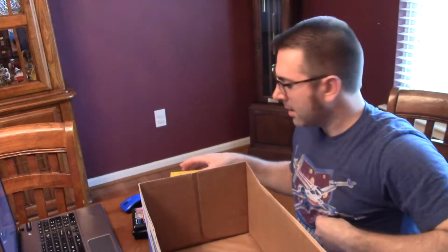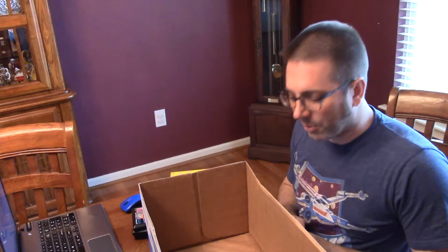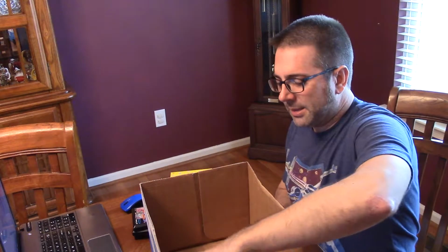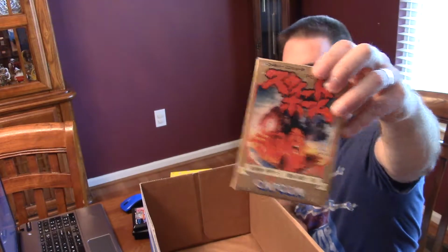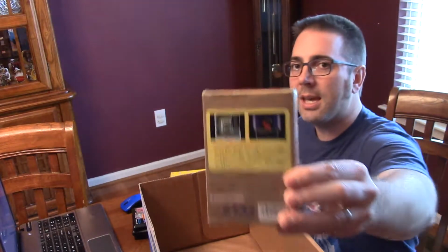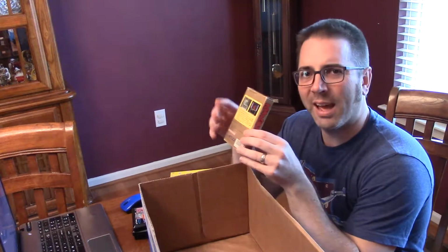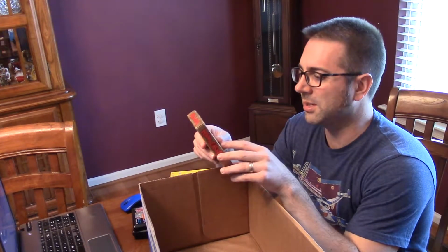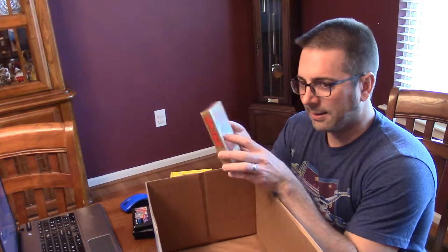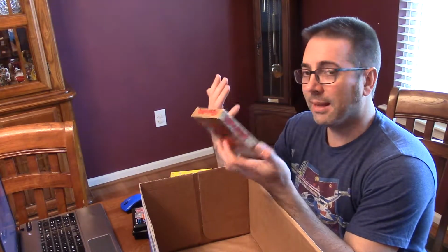Pretty cool. But the gem of the Famicom lot, the guy was going back and forth on whether he really wanted to get rid of it or not. This is Sweet Home, baby. Sweet Home, this is like a $60 game, RPG. Evidently risque or violent or something that never would have made it onto the Nintendo system with all the censorship that they had going on. But yeah, like a $60 game.